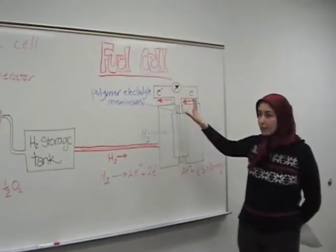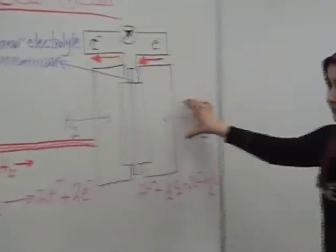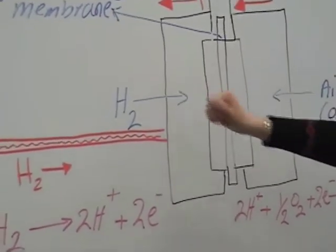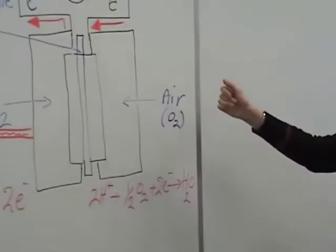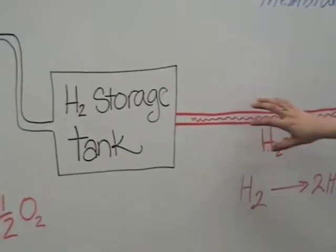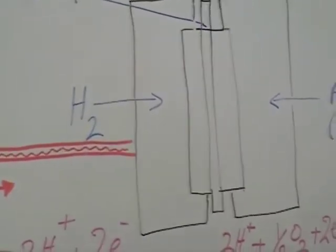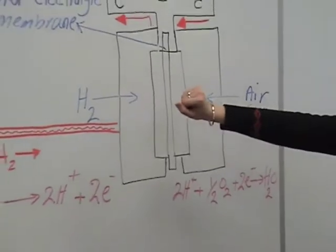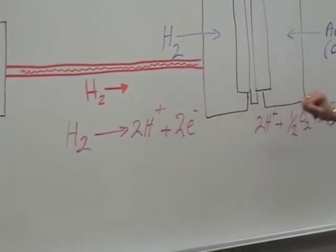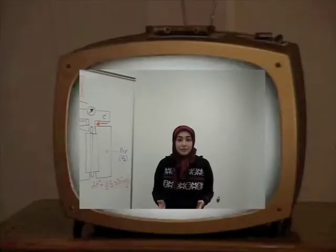Here we have a big picture of a fuel cell. We have an anode side and a cathode side. The anode side contains the fuel, which here is hydrogen, and the cathode side contains the oxygen, which here is air or oxygen. H2 from the storage tank flows through the tube into the anode side. In the presence of a catalyst, H2 separates into electrons and protons. Electrons flow through the circuit to produce energy. We can use this energy to power anything.